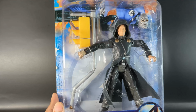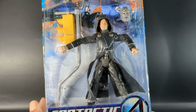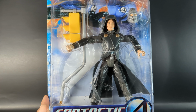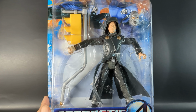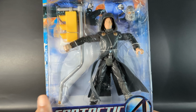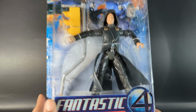So even though I was not really a fan of the movie, I still thought, okay, this action figure is pretty cool. So this one is, just trying to get the actual year. This is a 2005 Toy Biz Fantastic Four, the movie Doctor Doom. I didn't like how they did Doctor Doom in that movie. It didn't work for me.